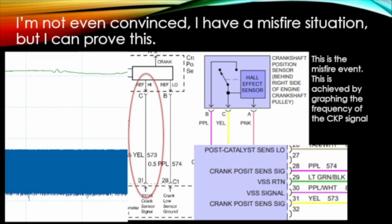So I'm not even sure that I really do have a misfire, but I'm going to take the time to prove it. So we hooked onto the crank position sensor signal wire with the scope. That's the blue trace in the lower left-hand corner. And then set the scope up to graph the frequency of the crank position sensor signal so I can ID a misfire if it happened. And that's what that little squiggle is in the upper left-hand corner, is the misfire event happening.